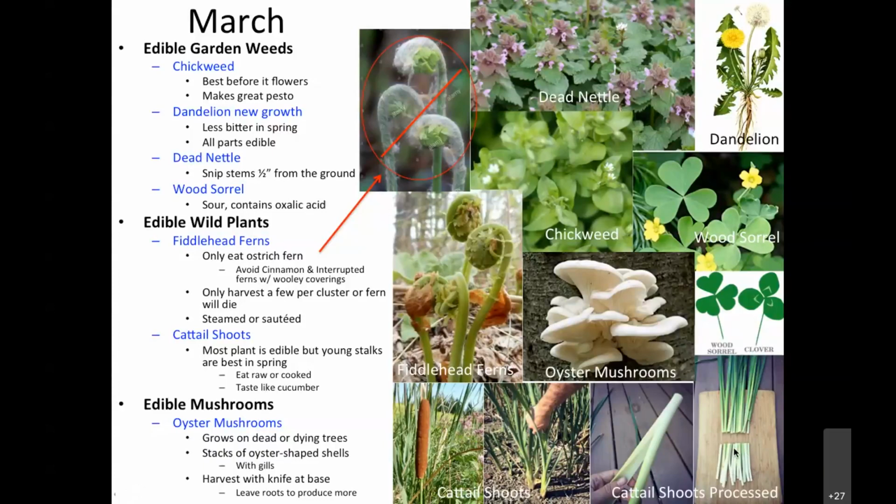And then the last thing, mushrooms. Oyster mushrooms are about the only mushrooms in March that are going to be out. And these are pretty easy to identify. They grow on dead and dying trees. The giveaway is they have really defined gills underneath them. It's pretty easy to identify these compared to other ones.